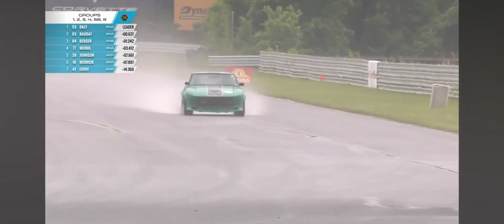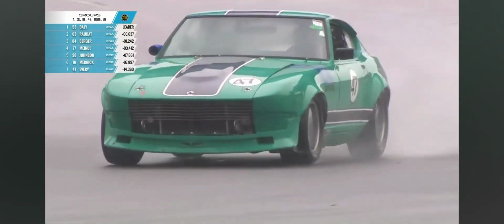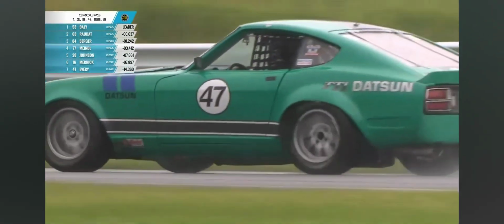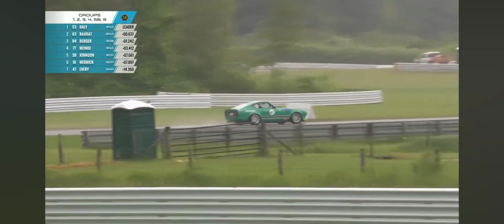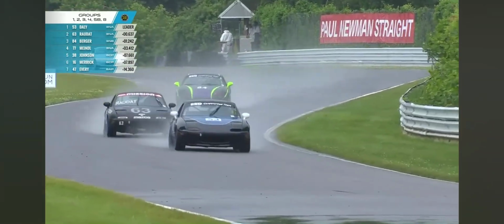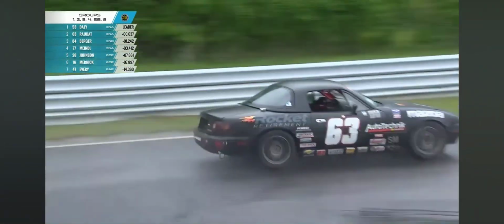Yeah, and the bigger classic is running at the back at the moment. That's the 47. And I say the bigger classic, it's just a little bit older than some of the others. That's Sam Avery in that 280Z in the all green. Did a 103.2 in the dry. And, of course, when they practiced and qualified, it was dry. Beautiful Datsun that.